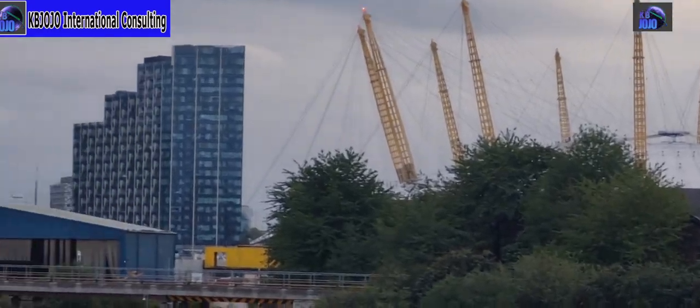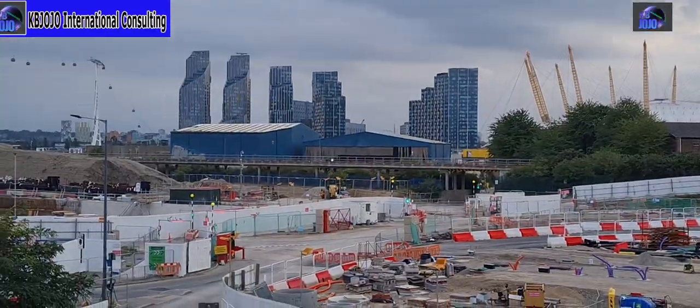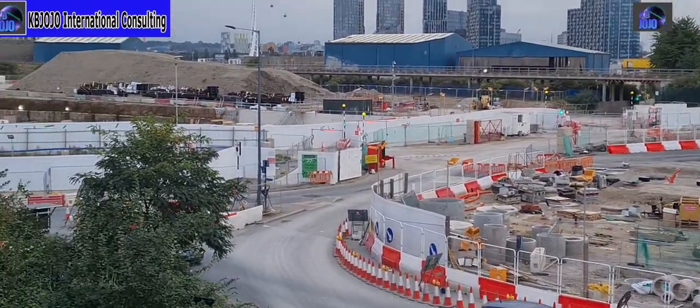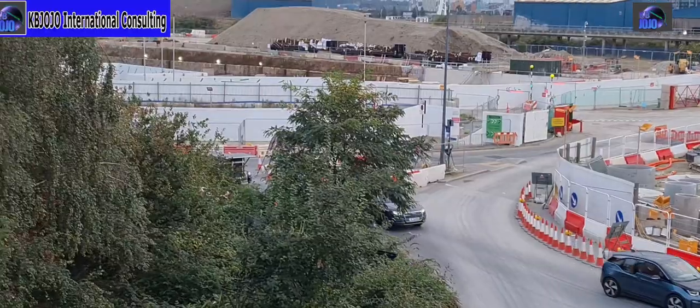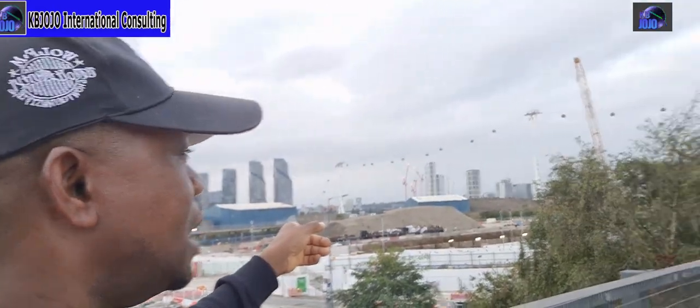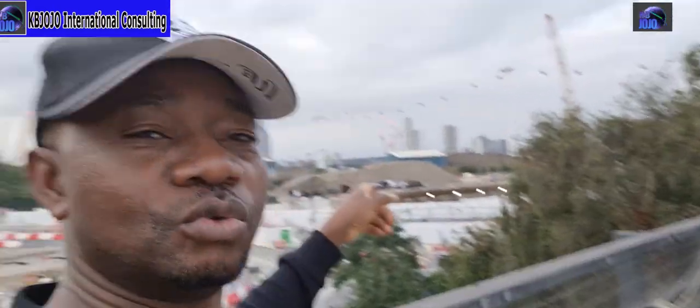That's where the tunnel is. So the tunnel is going to be a kind of underpass. Let me show you more about the ongoing construction, which is expected to be completed in the next 2 years. So by 2025, the Silvertown tunnel will be open, and we have already been told that it's going to be tolled.